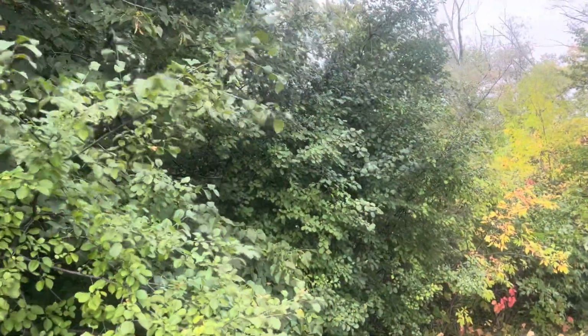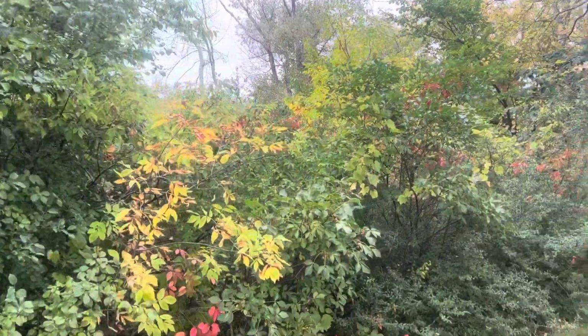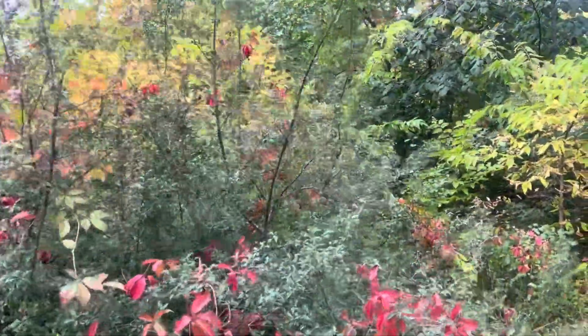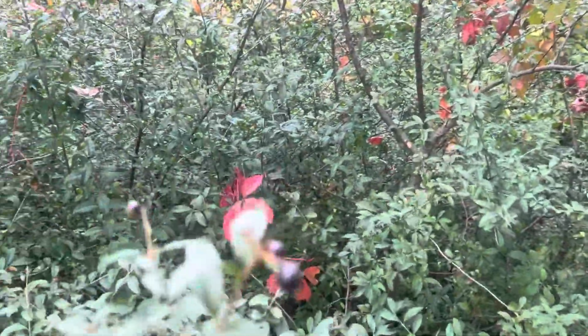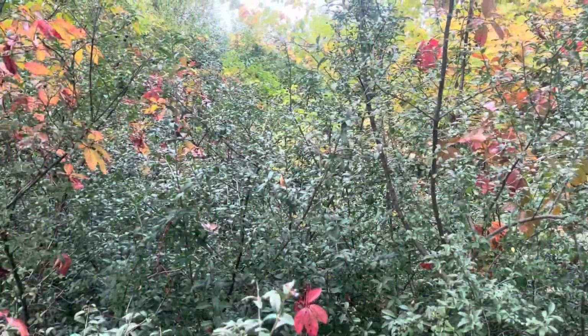So through here, more thicket of buckthorn, and like I said, very long area, not particularly wide. And here, nice big patch of invasive privet. I see a few berries on it, so I'm sure the birds have already spread it around. So that'll be something we're going to deal with this year, just because it's an easy thing to deal with.